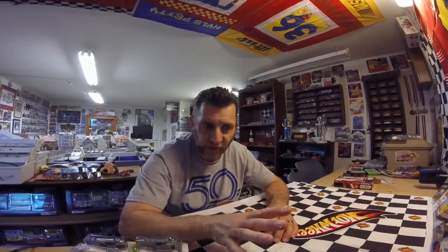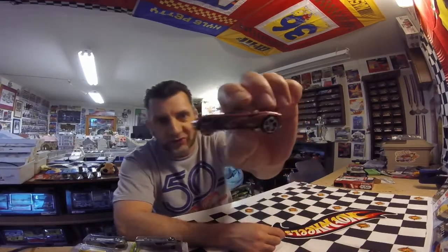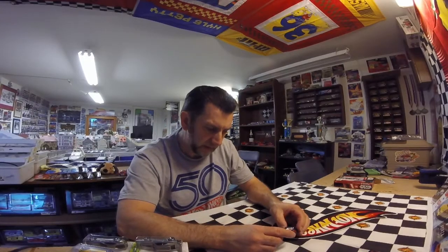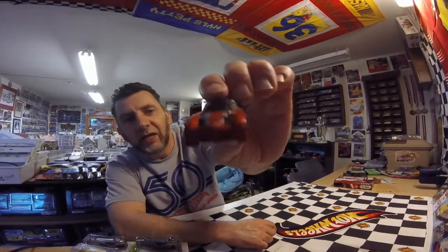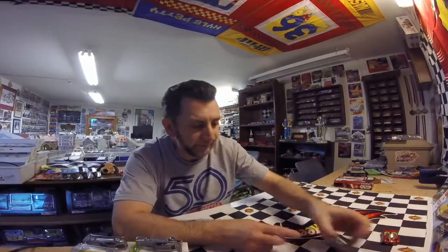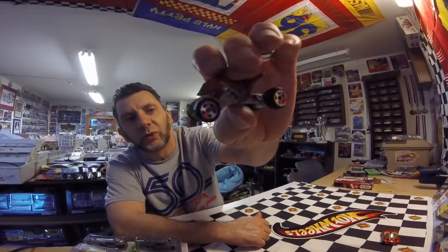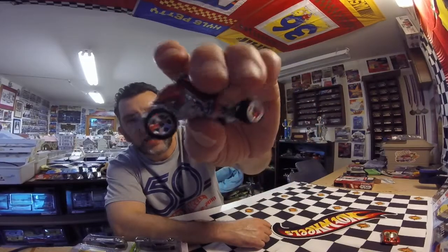So I picked up 3 of the first generation ones, the ones that didn't have the hole in the back, and 2 of them were a car I already had, which was this one here, the Chrysler concept car. I got 2 more of these, so I gave one to Elijah and one to Shaden. And then the other one was the Sand Stinger, which is a pretty cool little quad. Pretty sweet looking car, so I kept that one.